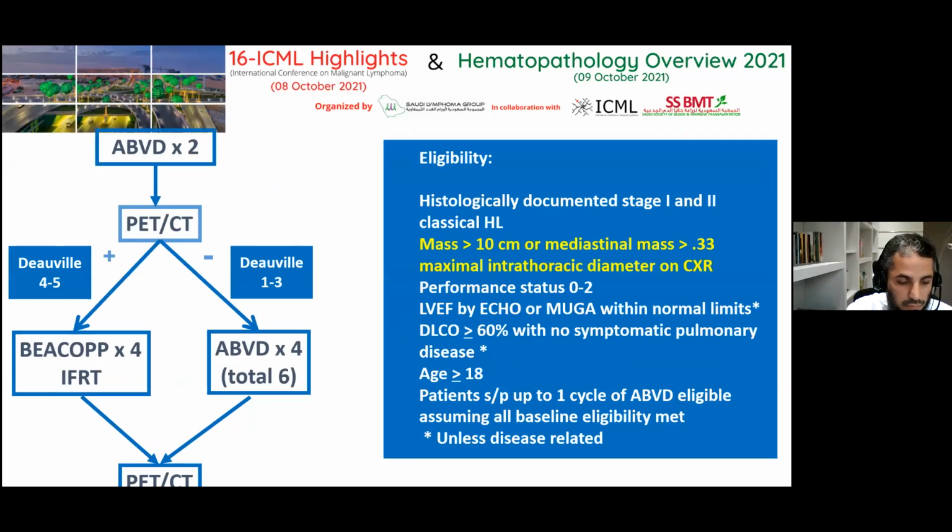This is the design of the study. They start with ABVD for 2 cycles, then they do BIT2. If BIT2 is negative, there is no radiation therapy, and they continue with another 4 cycles, a total of 6 cycles of ABVD. If BIT2 is positive, 4 cycles of escalated BEACOPP will be given plus radiation therapy.